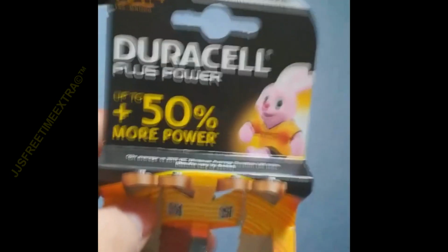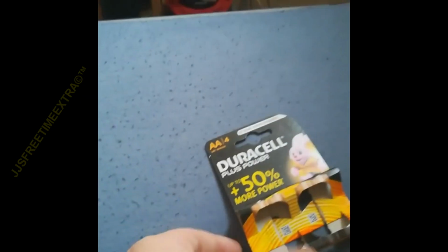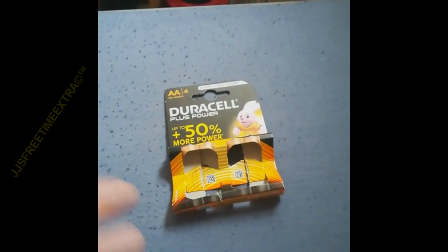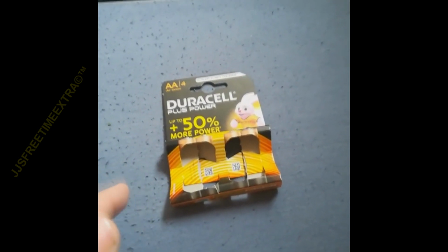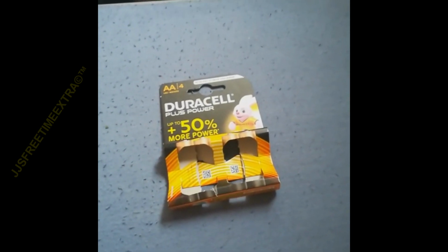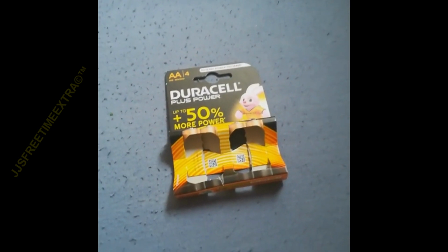I have to say though, Duracell, there is one great thing I like about your packaging, and that is the batteries are very easy to get out. All I had to do was peel back the back and take out the batteries, unlike certain packaging where you have to peel the front and completely ruin the packaging, so you can't put them back in or discard them easily. So that's one great thing I like about this.